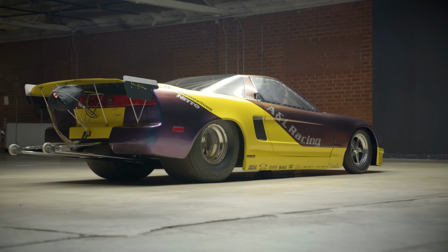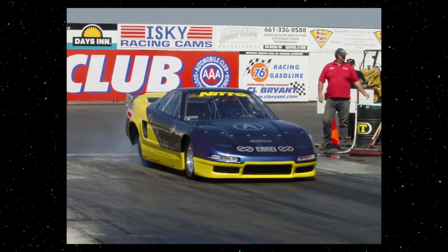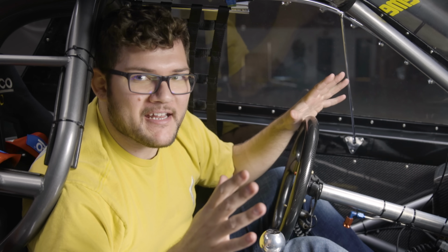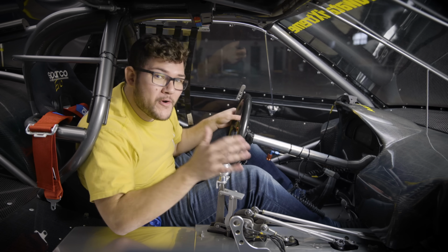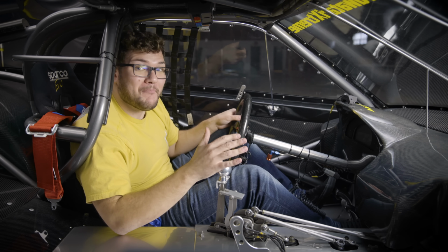In its heyday, this championship-winning pro drag racing NSX ran the quarter mile in the high 6-second range at speeds around 200 miles an hour. Even as a dramatically different kind of NSX, this car challenged convention just like the original NSX and the Acura brand. Import tuning wouldn't be where it is today without this car, and I'm not bullshitting you.